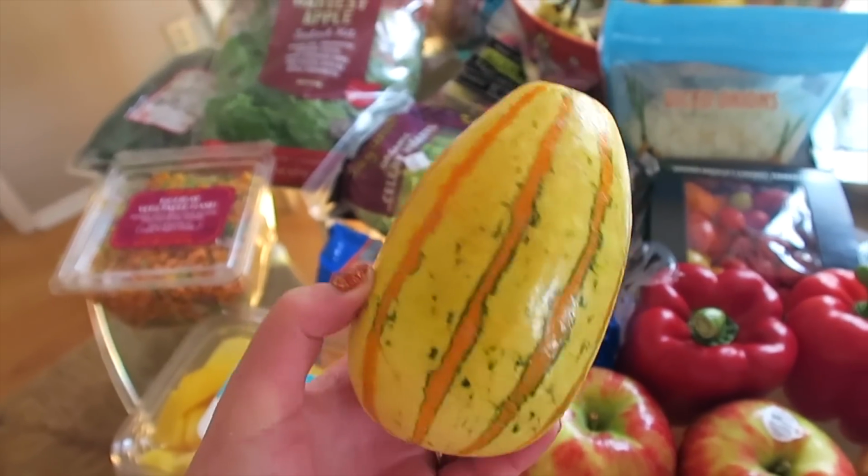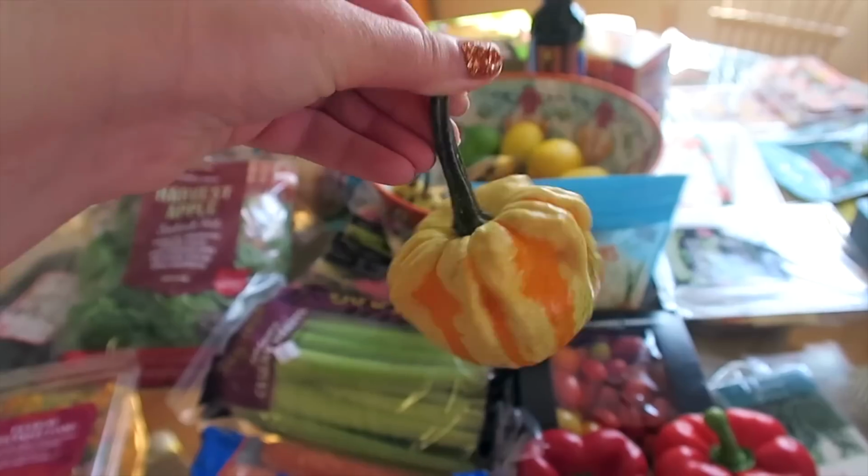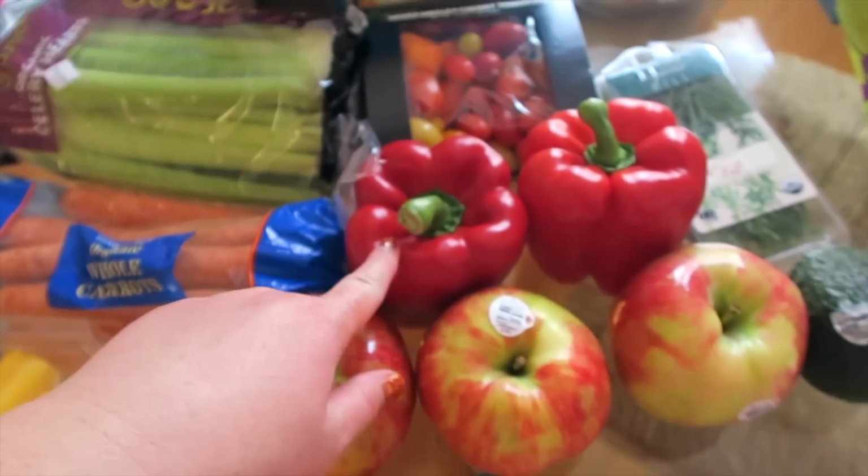I found some very fun gourds that I'll just decorate with, this long acorn shaped one. And then my personal favorite. Like, how cool is he? He looks so cool already, and then he has the cool stem. Loved it. This was just very Tim Burton to me, so I needed it. Got some honey crisp apples, red bell pepper.